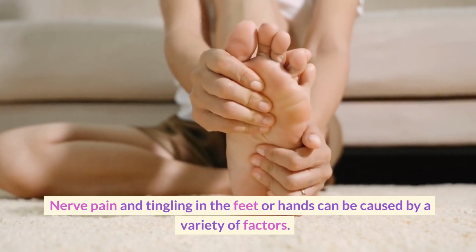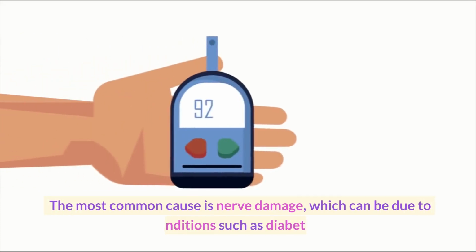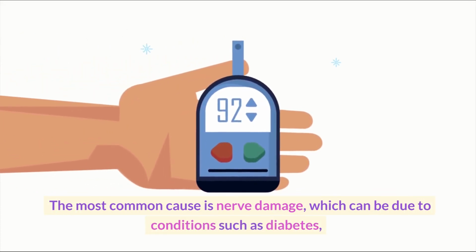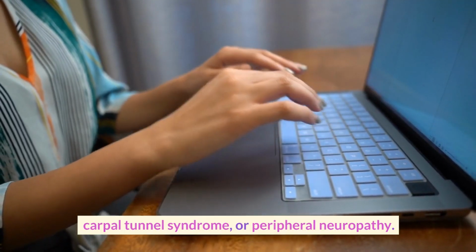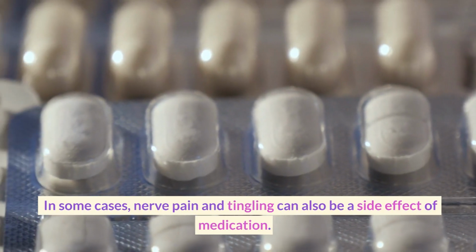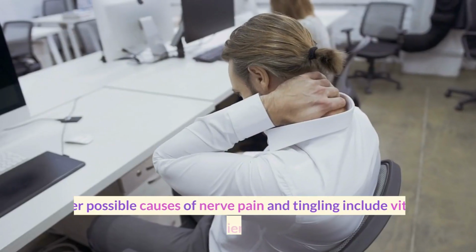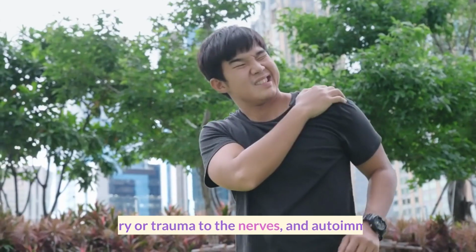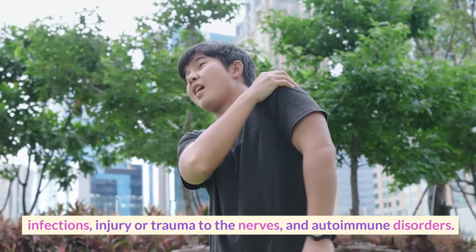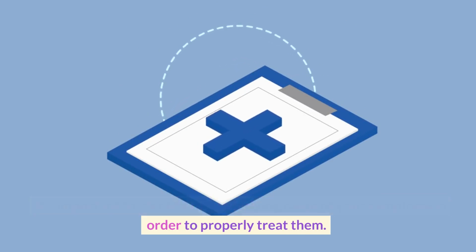Nerve pain and tingling in the feet or hands can be caused by a variety of factors. The most common cause is nerve damage, which can be due to conditions such as diabetes, carpal tunnel syndrome, or peripheral neuropathy. In some cases, nerve pain and tingling can also be a side effect of medication. Other possible causes include vitamin deficiencies, infections, injury or trauma to the nerves, and autoimmune disorders. It's important to identify the underlying cause of your symptoms in order to properly treat them.